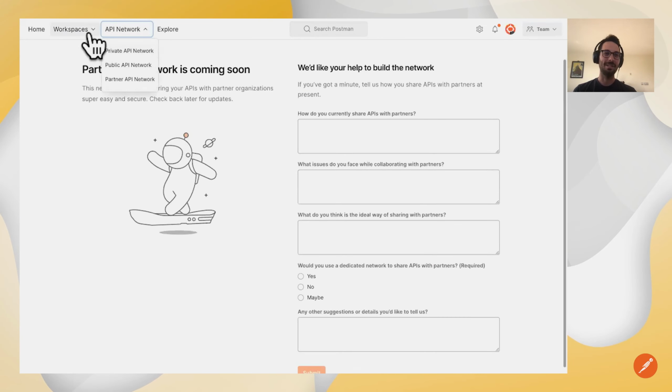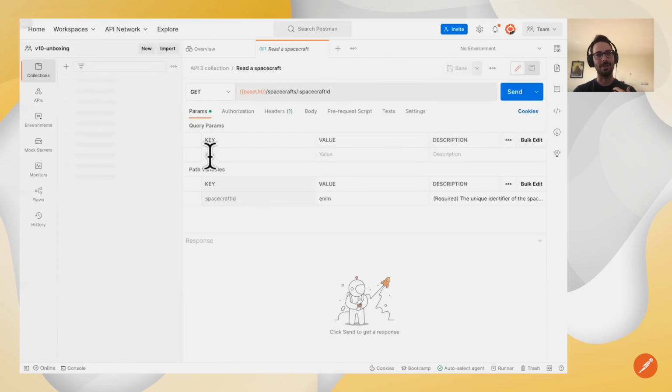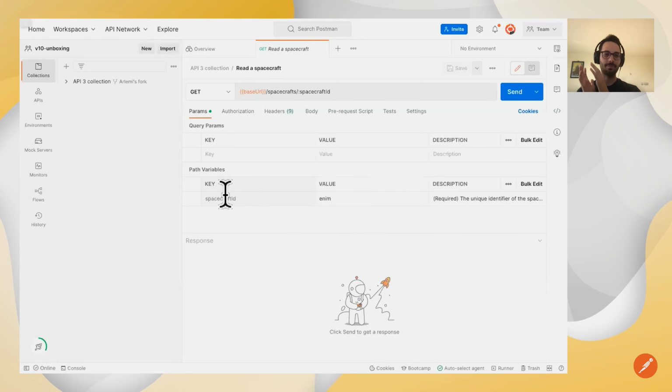But the benefit of the partner API network, again, is that, let's say I want to work with another team on a collection or an API that uses both of our services. Instead of each of us working on our end and maybe being disconnected based on what's being created, the documentation, etc., we now have this single space where both of our teams can be present, and we can start collaborating on this.